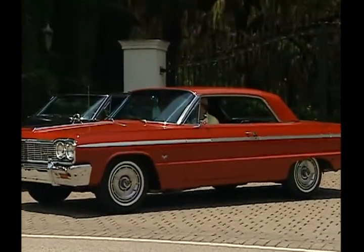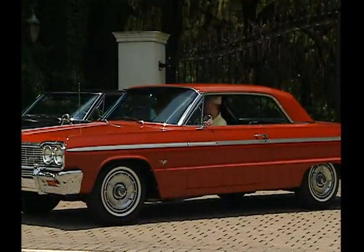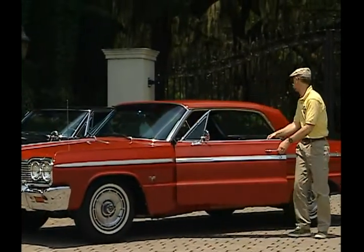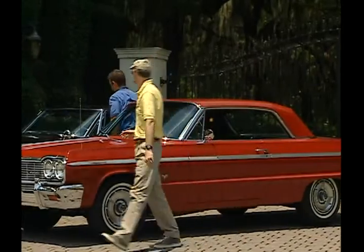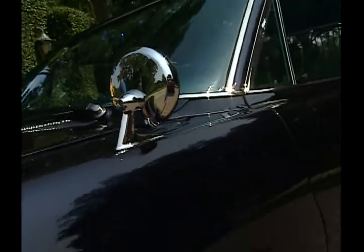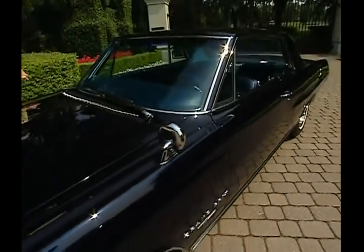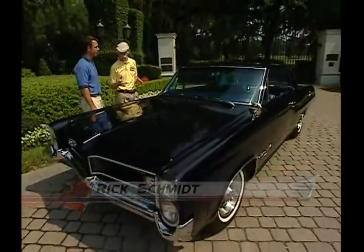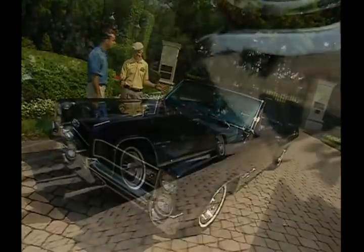Perfect. I love it. Let's do the Pontiac. Let's do it. Gorgeous car. That Impala is sweet. That Impala does everything right, doesn't it? It does. It doesn't have a rattle to it. No, and you know, it's strong. Yeah, I got a 4-speed. But that's one look at a full size. Here's a completely different look at full size in '64.